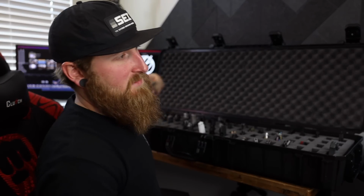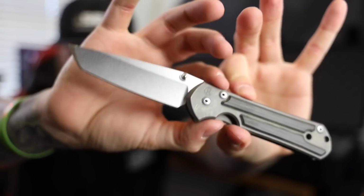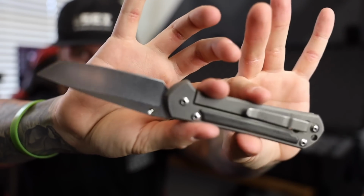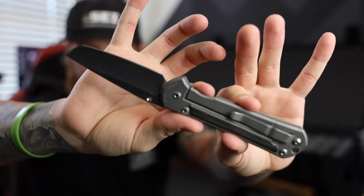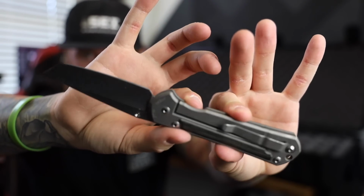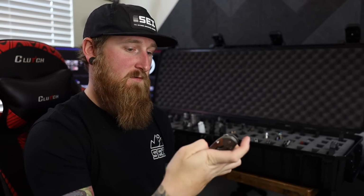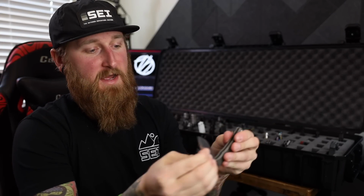Speaking of deep pockets, we're getting into my little lineup of Chris Reeve Sebenzas. So right here I have my original Sebenza 21. This is the Tonto version. I have the gray Micarta handles on there. Can't say enough good things about these knives. Some of the best folding knives made out there. It's got the Chris Reeve integral lock, which most people know as a frame lock. And this thing is ultra smooth. It's a good knife.